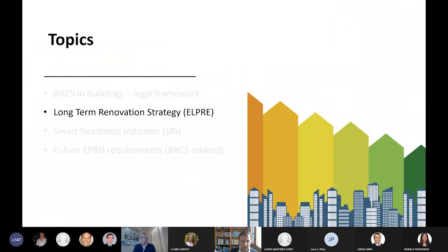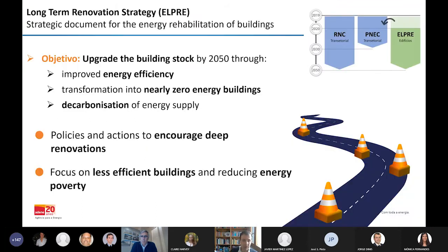And let's see how it goes, because future requirements are going to introduce some new changes that we will see in a couple of minutes. Going directly into long-term renovation strategies. This strategy was recently approved last year with a focus to upgrade the building stock to 2050, with the idea to improve energy efficiency and transform the building stock into nearly zero energy buildings.